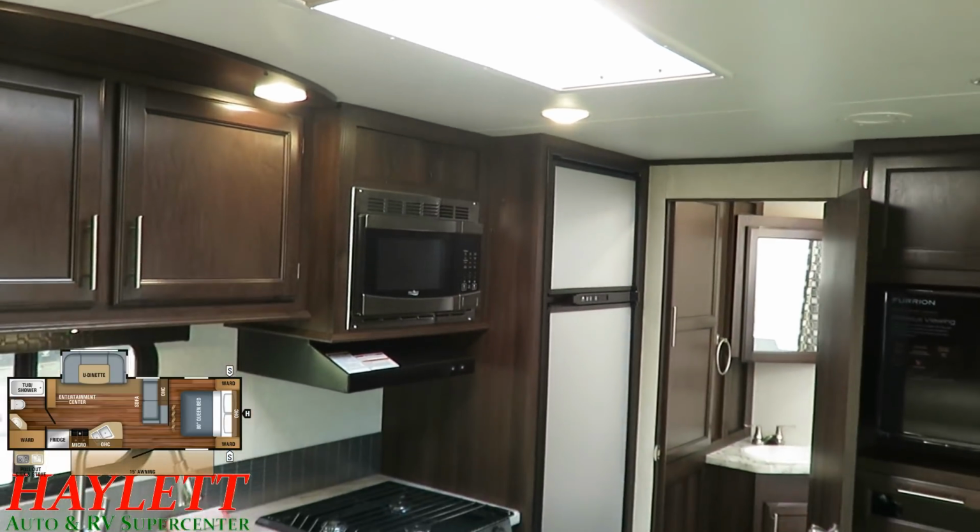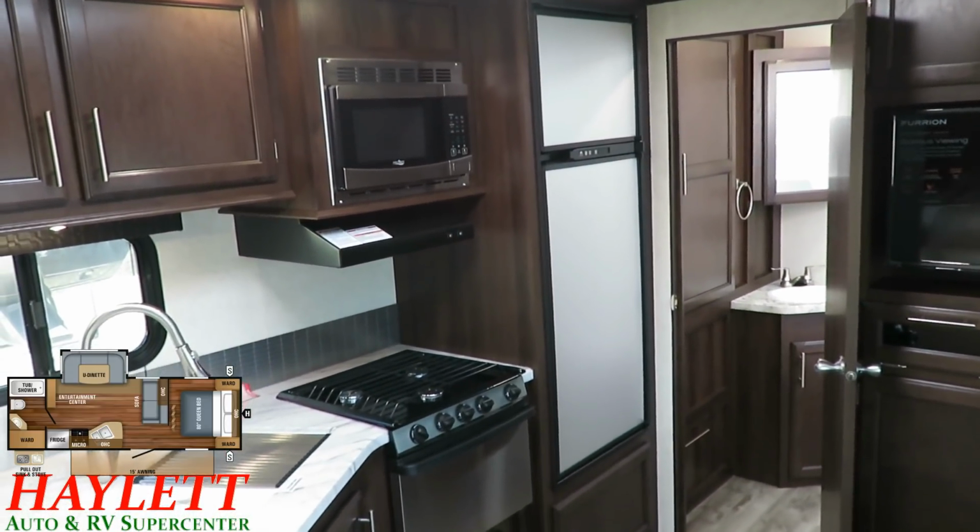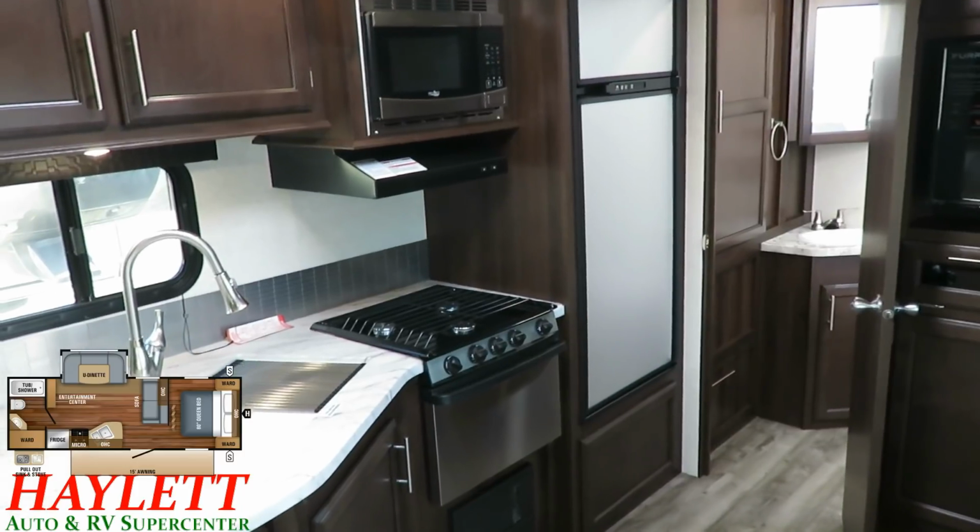Now over here in the kitchen, we're going to start with the fact that we've got an 8 cubic foot fridge freezer instead of a 6 standard in this nice stainless steel appliance bundle.